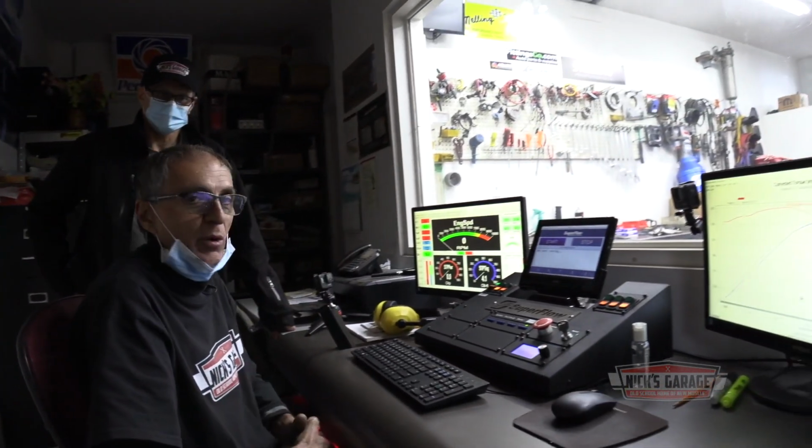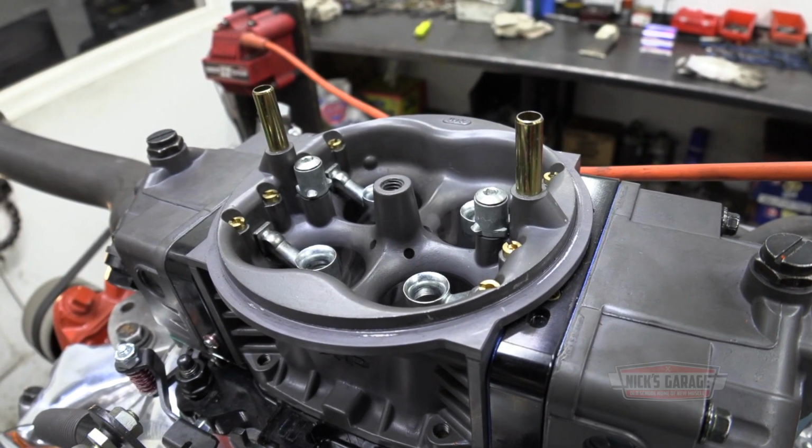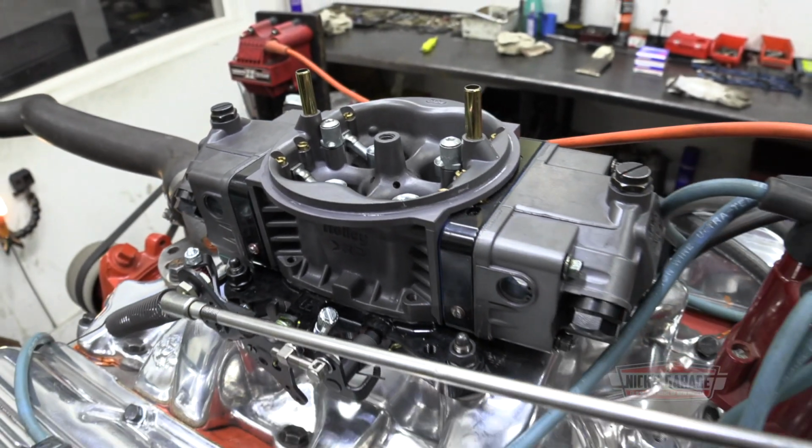There you guys, there you go. And here we have a small block Chevy in a Mopar shop. And of all the Chevys, an LT1 from a '95 Camaro Z28.